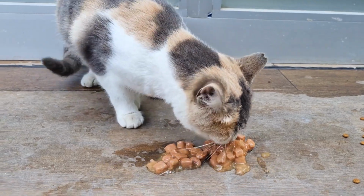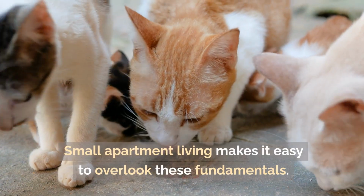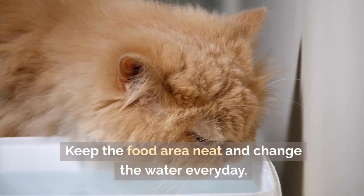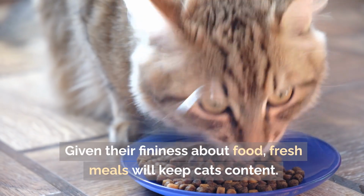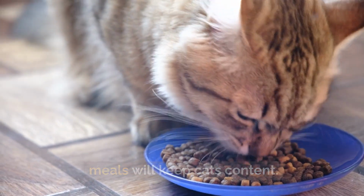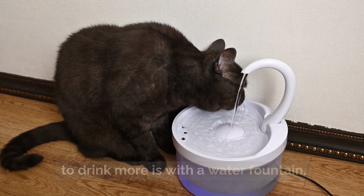Store food and water fresh. Always provide fresh food and water for your kitty. Small apartment living makes it easy to overlook these fundamentals. Keep the food area neat and change the water every day. Given their finickiness about food, fresh meals will keep cats content. Another way you could inspire your cat to drink more is with a water fountain.